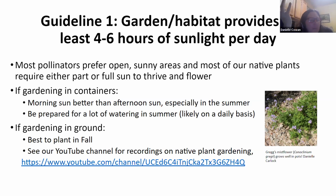A couple other things: if you're going to garden in containers, it's probably better to situate them, especially in the summer, where they're going to get morning sun and afternoon shade because the sun is so harsh here in the summer. And be prepared for a lot of watering because plants dry out more in containers. I have more trouble with containers than I do in the ground.